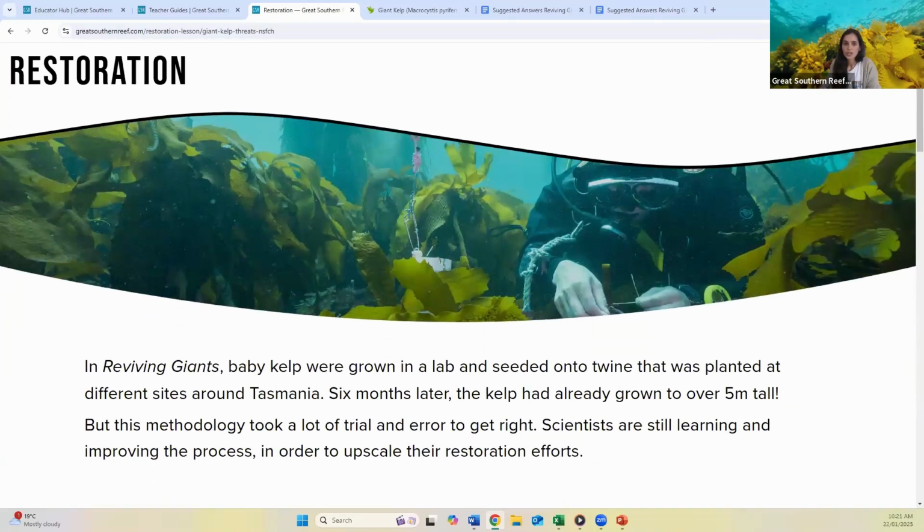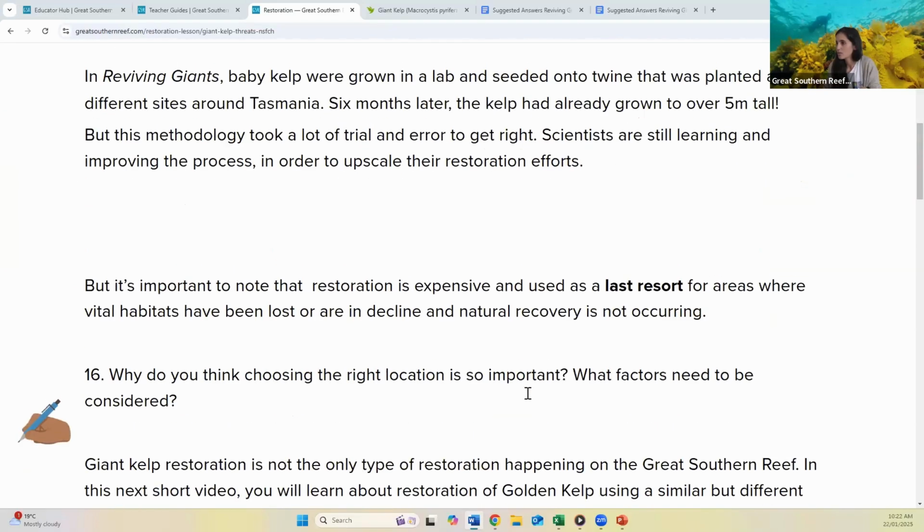Okay, now we are in the restoration lesson. This one might take a little bit more time, and as you see, I'm giving you an overview of the activities because of the time we have here today. In this one specifically, you will notice that the documentary highlights the restoration efforts by the locals and the scientists to revive giant kelp forests in Tasmania. However, there are many other restoration projects underway along the Great Southern Reef in different states, as shown, for example, in this video here. Let me just show you.